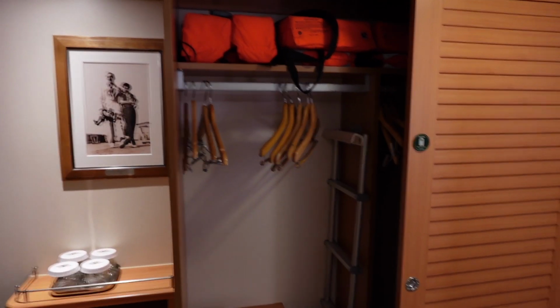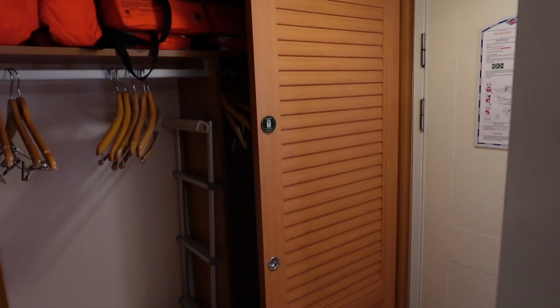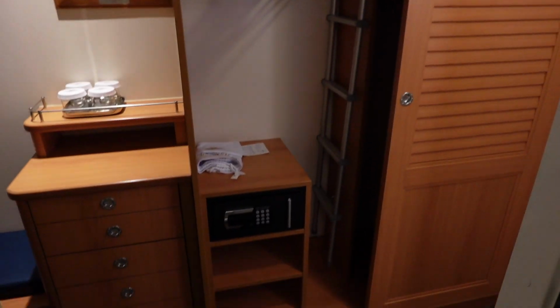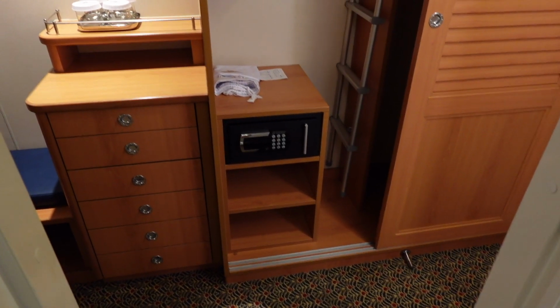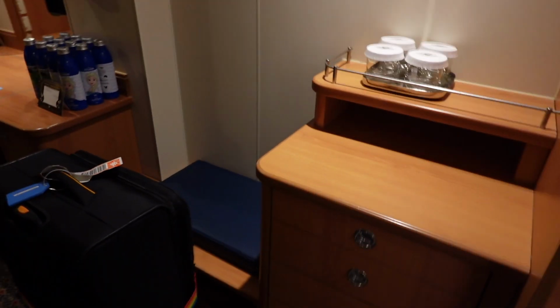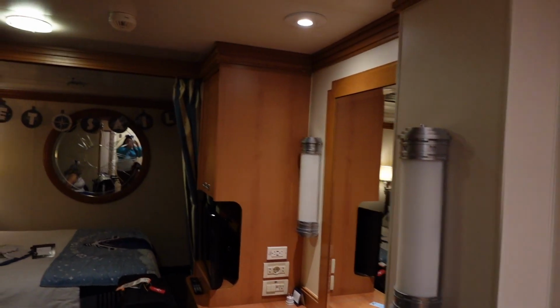And yeah, opposite so there's your front door. These two are the bathrooms. We have the closet space. We have like the little safe in there. Again, lots more storage in this part. Then we have the main room.